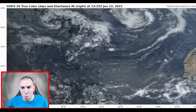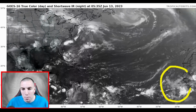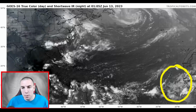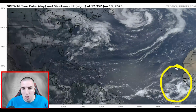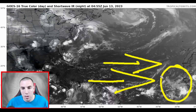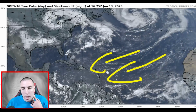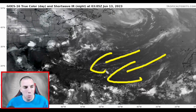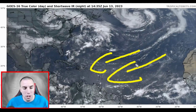Instead, we're going to be looking at the main development region closely. There is a tropical wave coming off of Africa right now. This is pretty disorganized. There is not much with it to develop into because there's a lot of wind shear coming in out of the westerly direction. Underneath that, we have these trade winds that are picking back up again. We have had very weak trade winds in the main development region, including the central North Atlantic.